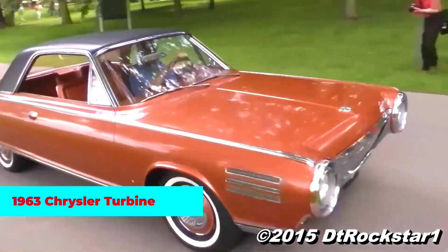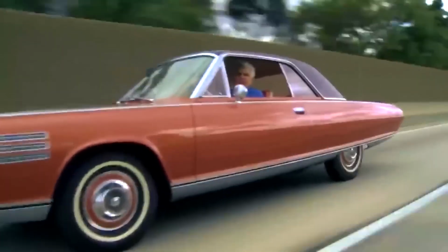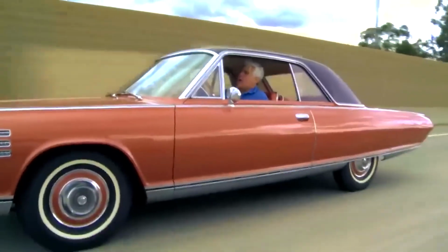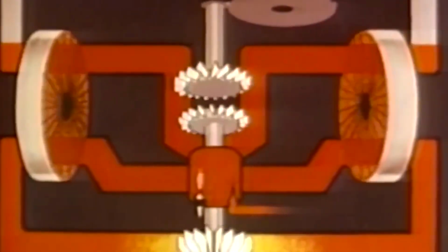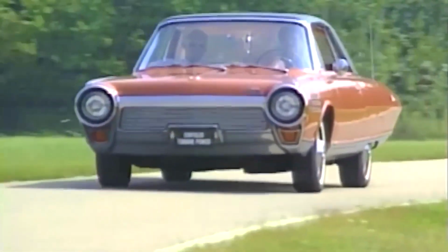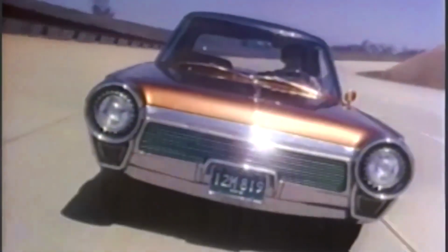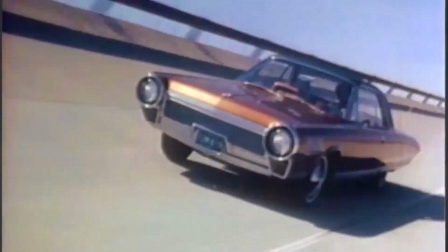1963 Chrysler Turbine. The 1963 Chrysler Turbine was an early example of an alternative fuel vehicle, featuring a unique powertrain consisting of a pair of turbines rather than a traditional internal combustion engine. This innovative car had the ability to run on a wide range of fuels, from jet fuel to perfumes. The turbine power plants of the Chrysler Turbine generated 130 horsepower and an impressive 450 pound-feet of torque.